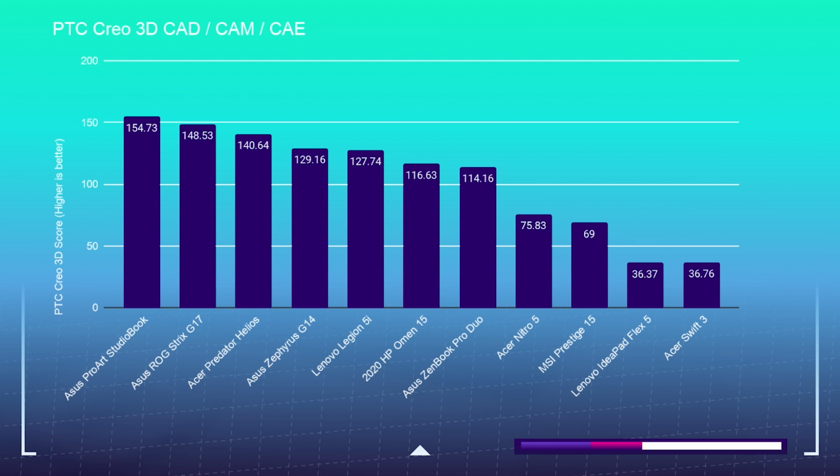Next up is PTC Creo, and that's where I was saying that this is very much a Quadro Studio Driver focused program because the ProArt Studio Book totally dominates in PTC Creo. I'll leave this up here for another minute for you to check out the benchmarks. But as you see, they kind of just stagger down, but still most of these models are above the 120 mark over on here, and then they sit around the 116s on this spot here.